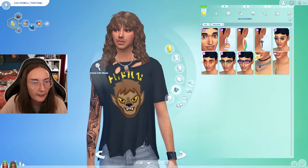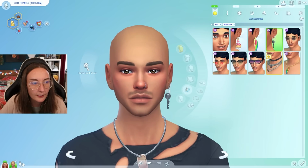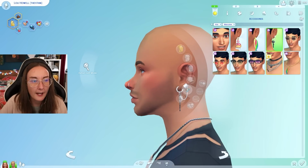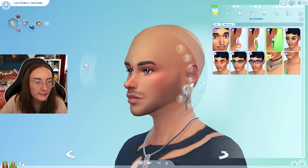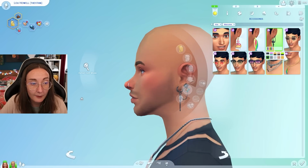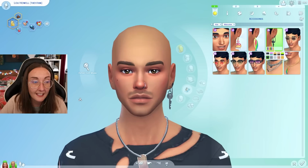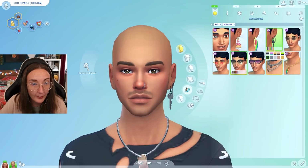Oh my word, how did I miss these? We got new earrings and new glasses. I do apologize for Lou looking like Justin Bieber. I just thought you all need to know. I saw that once and I've never forgotten that piece of vital information, so I thought I would ruin it for you all too. This is sick. It's like an ear cuff with a key attached and an earring. I kind of wish there was a version without the key because I just think that's super interesting. That's one of the most interesting pieces we have ever got when it comes to jewelry within the game.